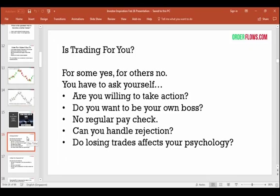Honestly, if I were to ask you, do you want to work a job for the next 40 years, or would you rather trade a couple hours a day? You'd probably say, I'd rather trade a couple hours a day. But trading is not for everyone. For some it is, for others it's not. So you have to ask yourself, are you willing to take action? Are you willing to put in the effort to learn how to trade? Do you want to be your own boss? Do you want a regular paycheck?